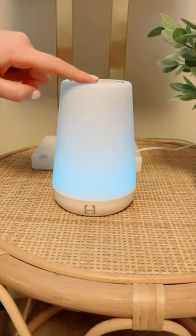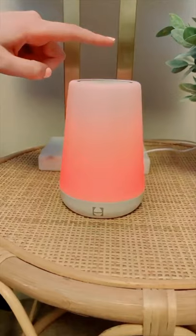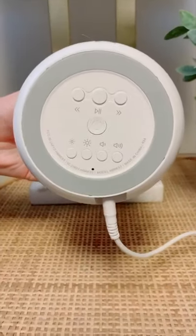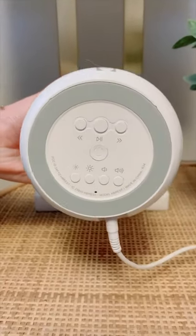The sound machine that's the absolute best, you just tap it to change the colors and the sounds. You can control everything from your phone on an app, and you can also set it for certain colors for when your kids are supposed to get out of bed.